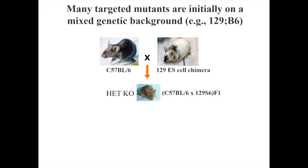So what happened here is, if we consider that this is normally a male, the sperm cells of this male will be originally from the 129 inbred strain. This is the female, so this first generation here are, genetically speaking, hybrid F1s, because they have one chromosome from the father that is completely 129, in this example, and from the mother, of course, the oocyte, one chromosome each.